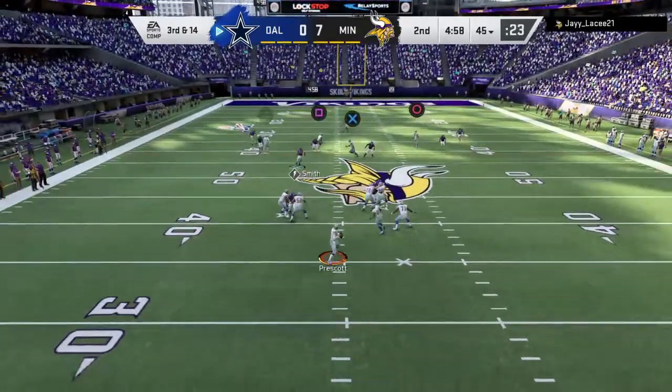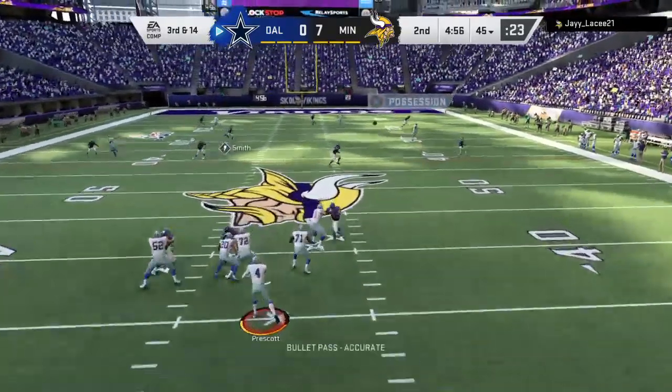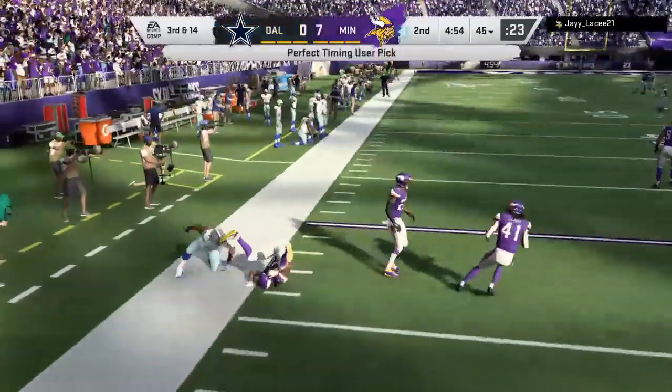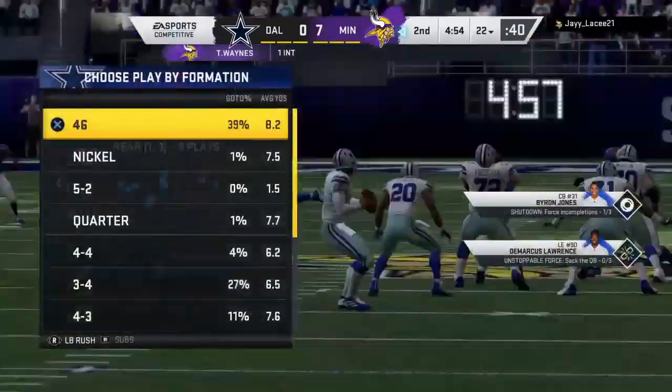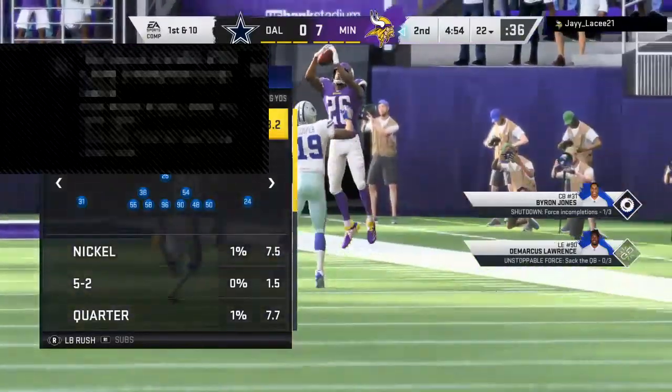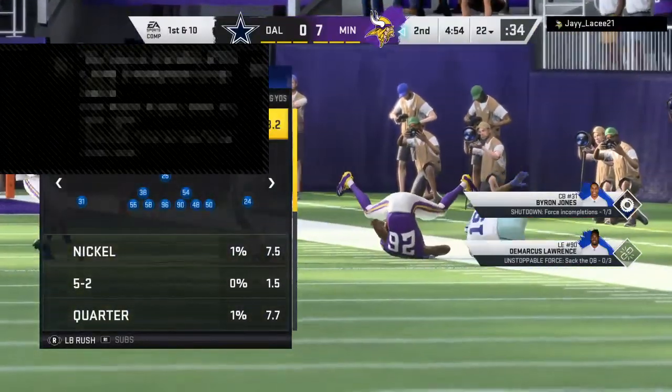Here's Prescott. Looking deep in the direction of Cooper. A fight for the football, and it's intercepted. Picked up by the former first-rounder Trey Waynes. And they are going to take over right there at the 22-yard line.